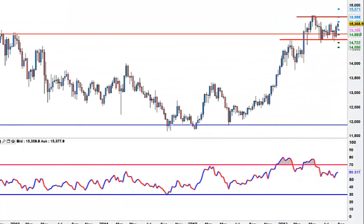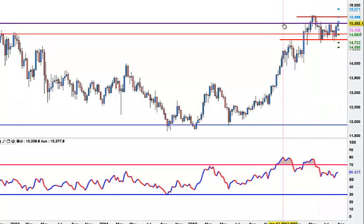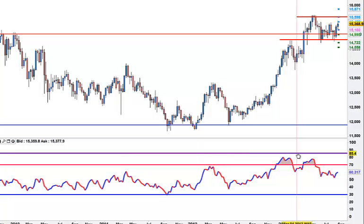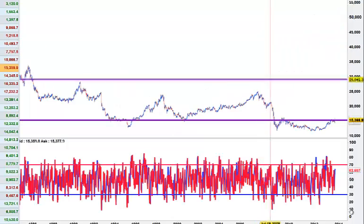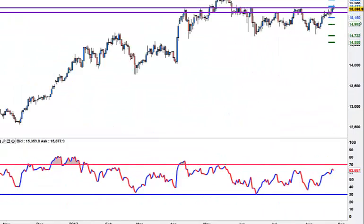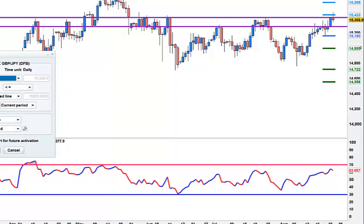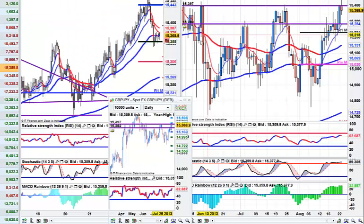Any candle patterns? Well, not really. Slightly higher close. Now, I would look for a pullback. I would still be a buyer of this one. And that level there has got me interested. So let's put an alarm there. That's the pound yen.